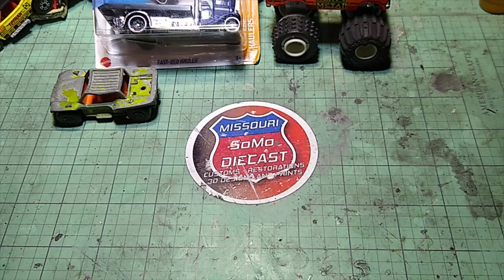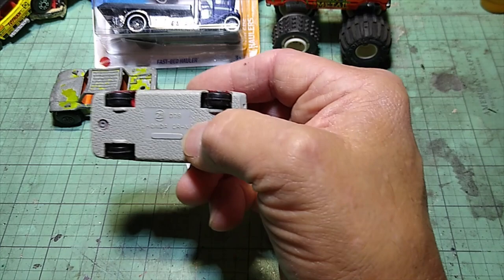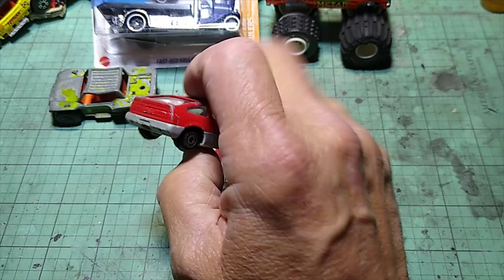Next one we have is a little Honda CRX. That's a Z Toys Honda. Not a bad looking little car. I've got a few Z Toys. So that's a nice one right there.